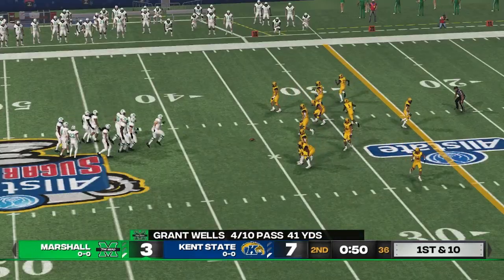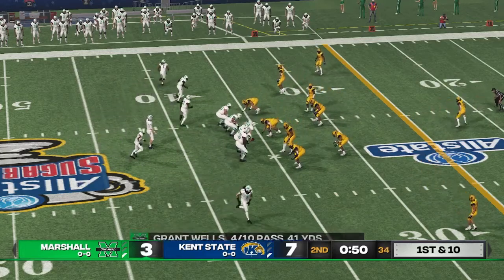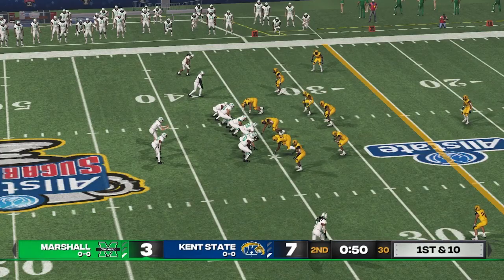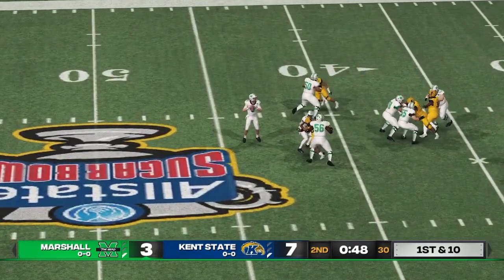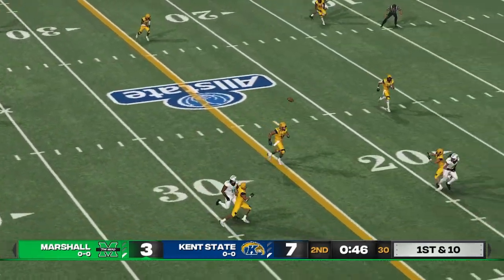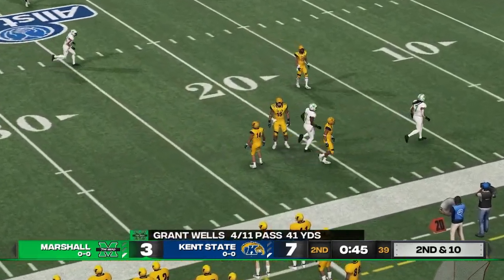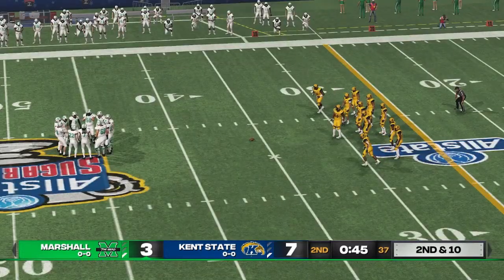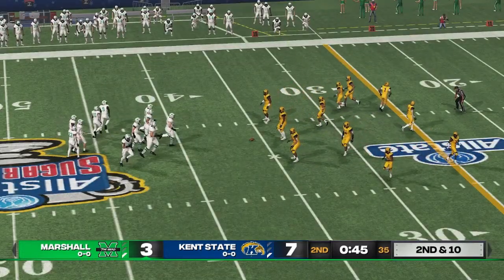Second time out of the half. First and 10. Ball on the 36-yard line. Quick release. Oh, had it knocked down. That's what the defensive back coach likes to see. His kids reacting when the ball is in the air and then making the play.